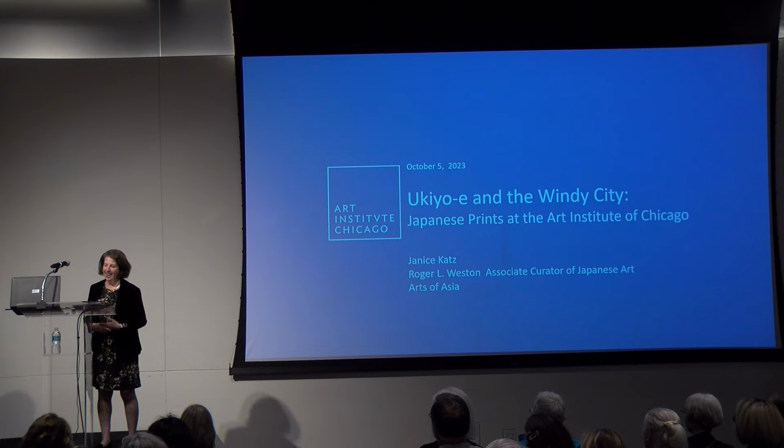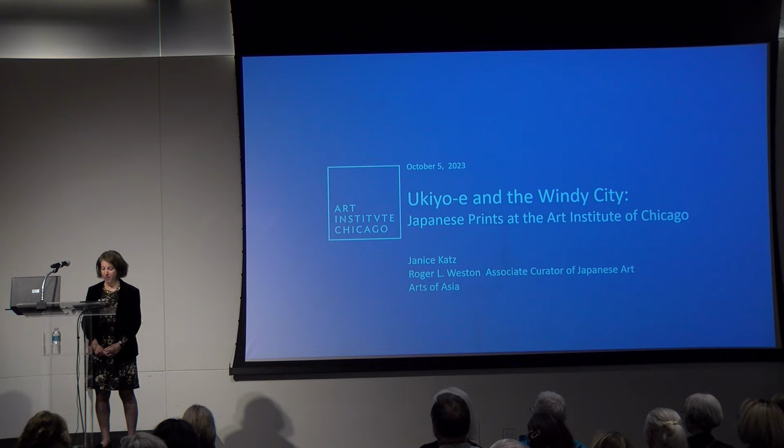I've been at the Art Institute for over 20 years, I can't believe it myself. In that time, I've researched the history and the formation of our world-renowned Japanese print collection, built by many who came before me. And I've also had the privilege of adding to that myself with key acquisitions.